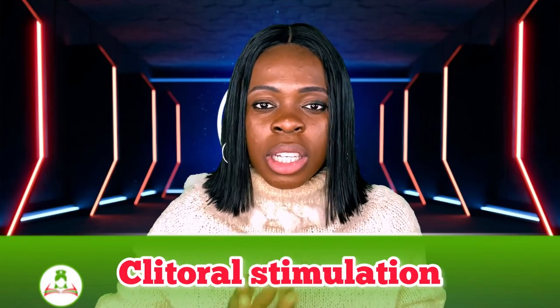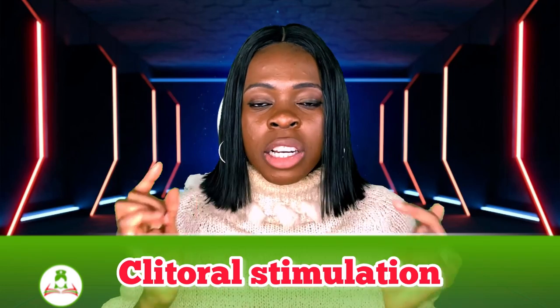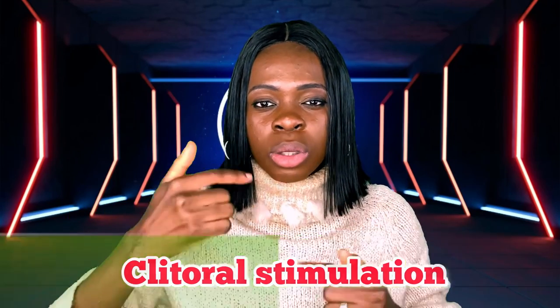That takes us to the fifth point. The fifth point says that 50 to 75% of women get to orgasm by clitoral stimulation. That is by touching their clitoris. Most women don't get to orgasm when their clitoris is not touched.